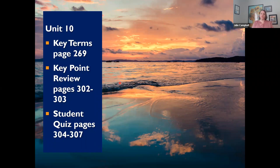And then the student quiz. And I feel the need to say, don't let the key point review take over you reading the unit. This isn't in place of reading the unit. This is to help you summarize the unit. I just felt the need to say that all of a sudden. Okay. And then the student quiz on pages 304 to 307.